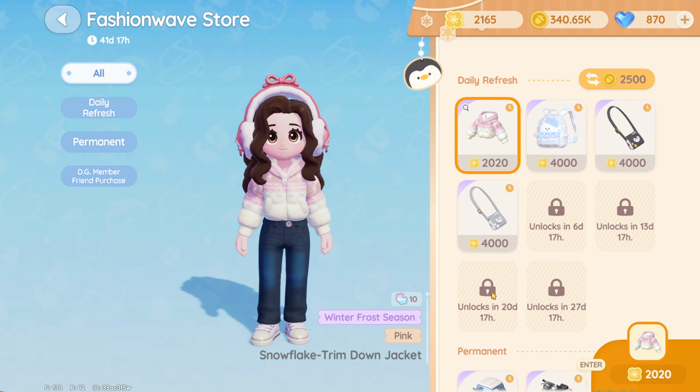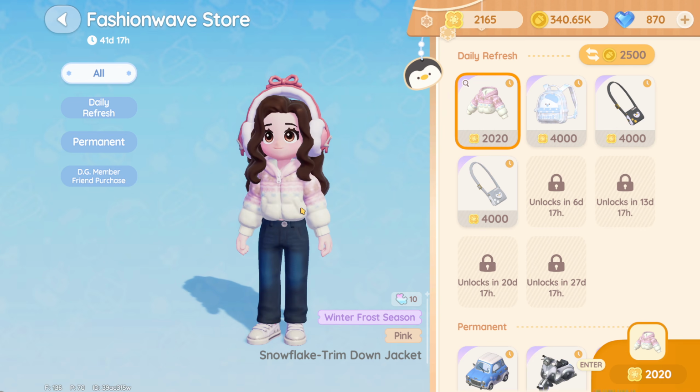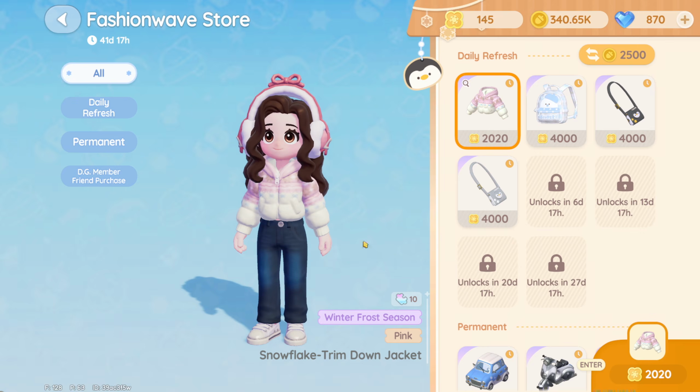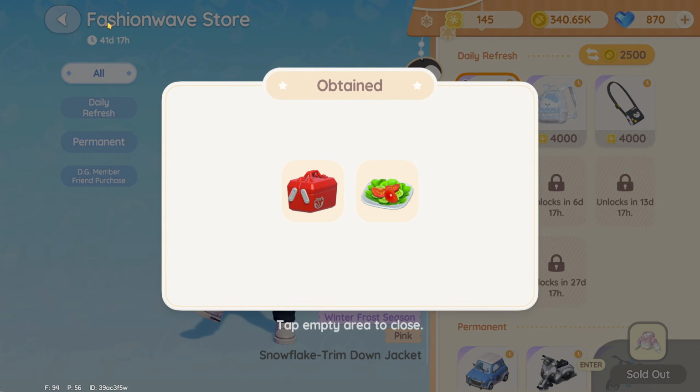Yes, you do have to do that. You are able to refresh it with this much money, but I'm just going to purchase this coat. Oh, it says snowflake trim down jacket for 2020 of these fashion wave tokens, which I have another video on how you can get these. So purchase it, and that is it. You'll get these items.